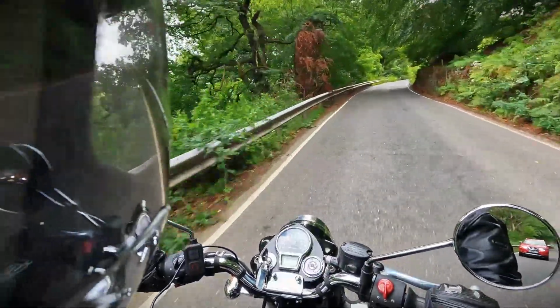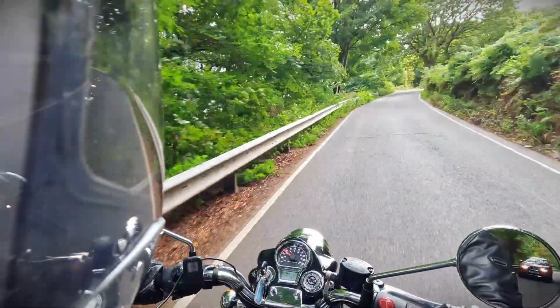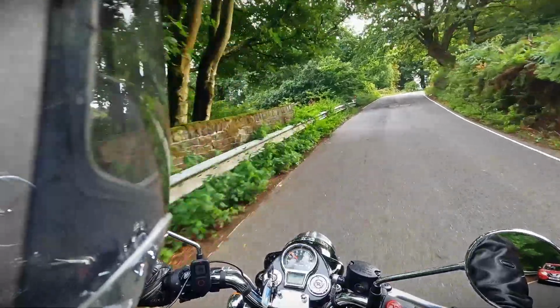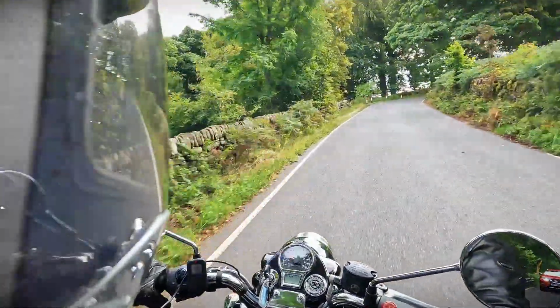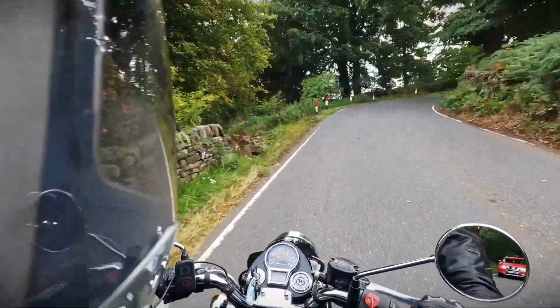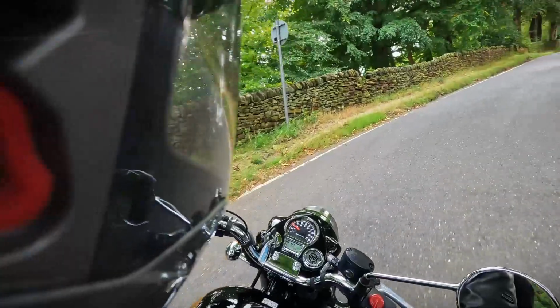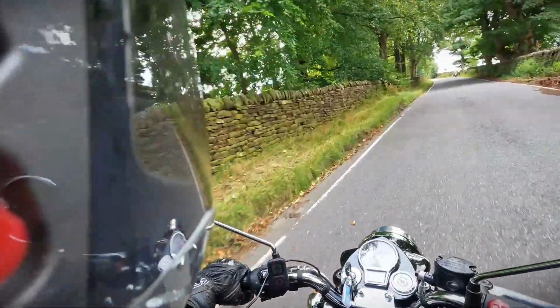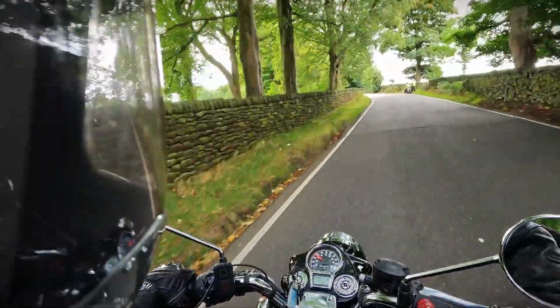It's 350cc. It's only got about 20 brake horsepower. I'm not sure what the torque is, but it's a single cylinder, and it's absolutely amazing. It's not built for motorways, that's for certain, but on nice back roads like these, it's fantastic.